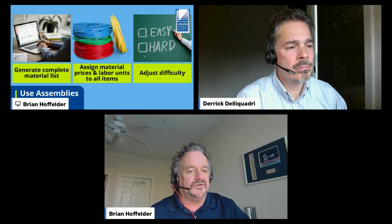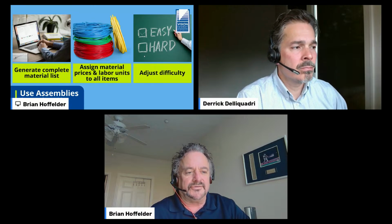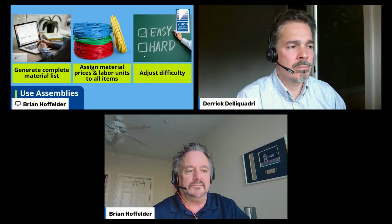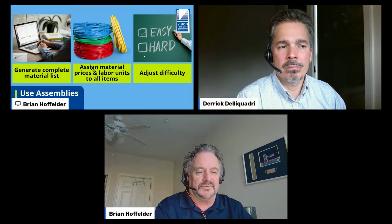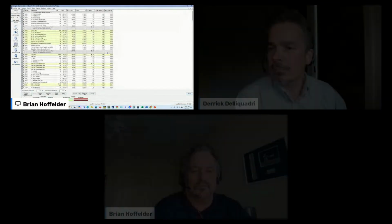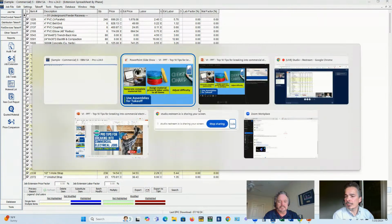You will need to make adjustments for difficulty. If you're looking at a job that is easy or standard or hard, then once you have all those numbers on your spreadsheet, you can make adjustments to individual items, or you can even put an adjustment factor on the entire job. But if you get that material list, that's where you start. You've got to have that report, that data, if you will, before you can move ahead.